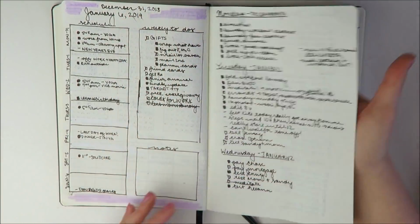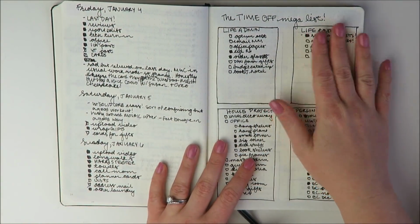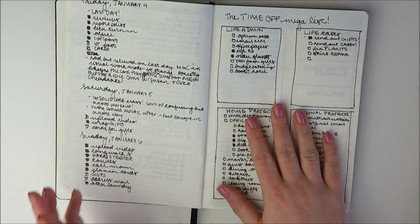So this is all my tasks for that week. And then I did have this list here. Right now I'm taking some time off in between jobs.